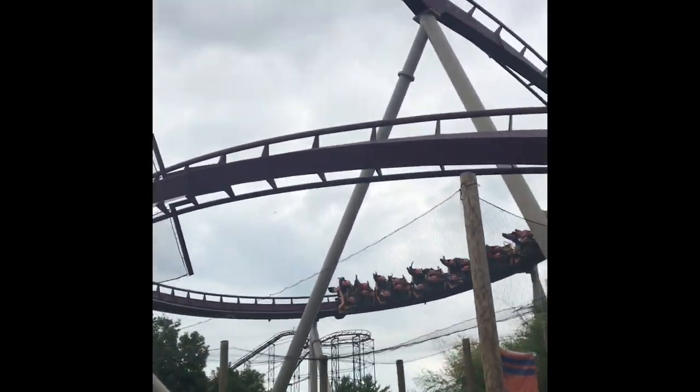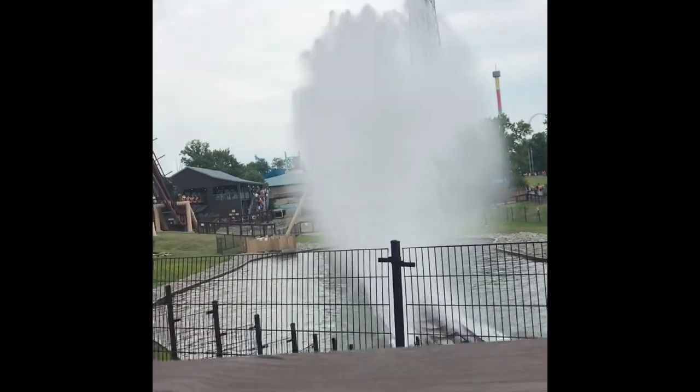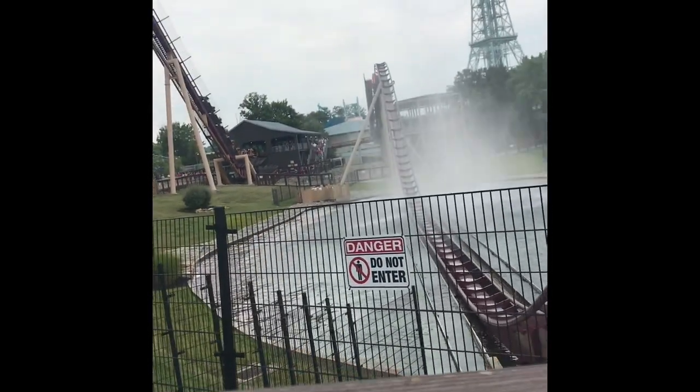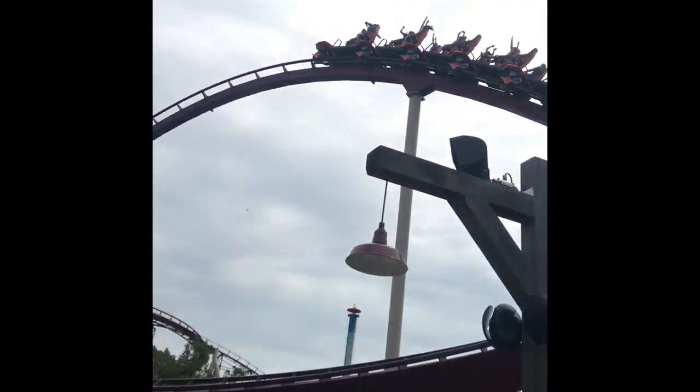It's definitely the best recording part or picture part of the ride. But this ride is just amazing, and I definitely love this. That's why my number 1 coaster is Diamondback.